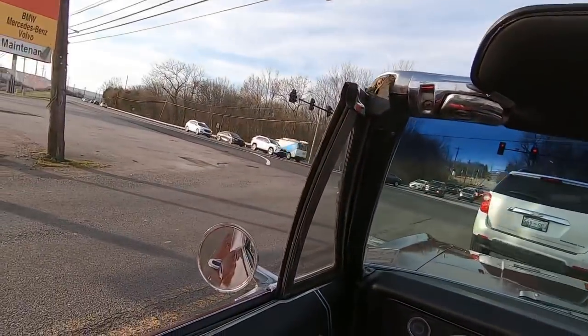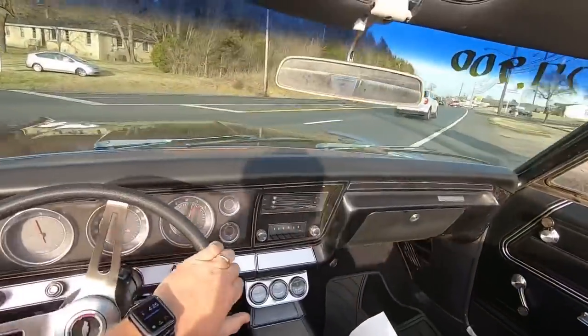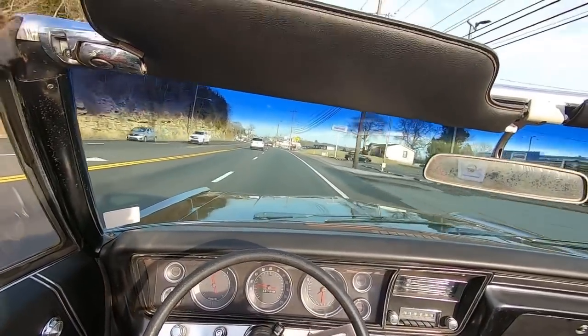Back to the traffic. Oh, look at all this. It's wide open. Let's go. Coming on back to the car lot now.